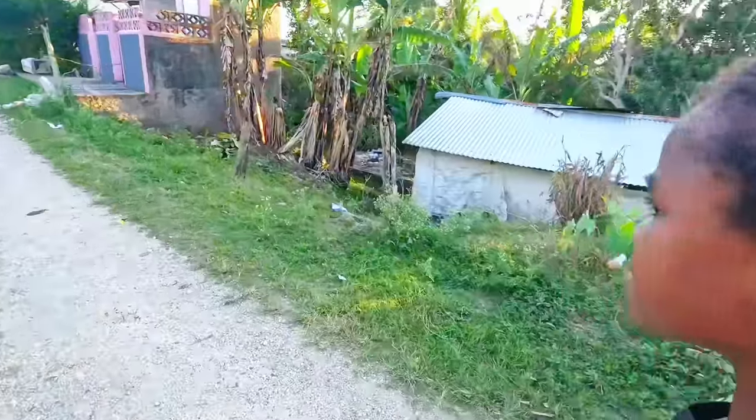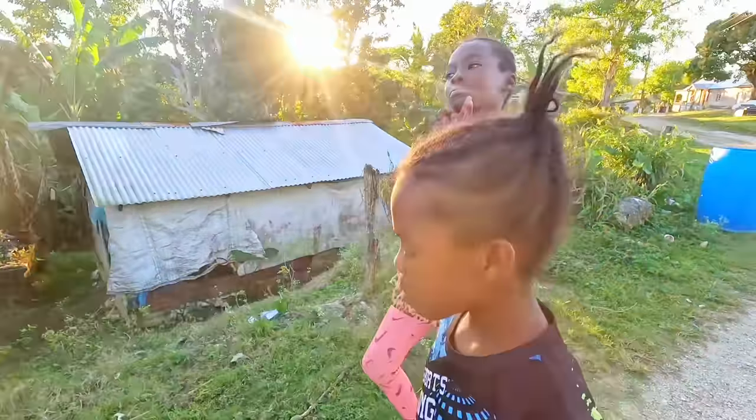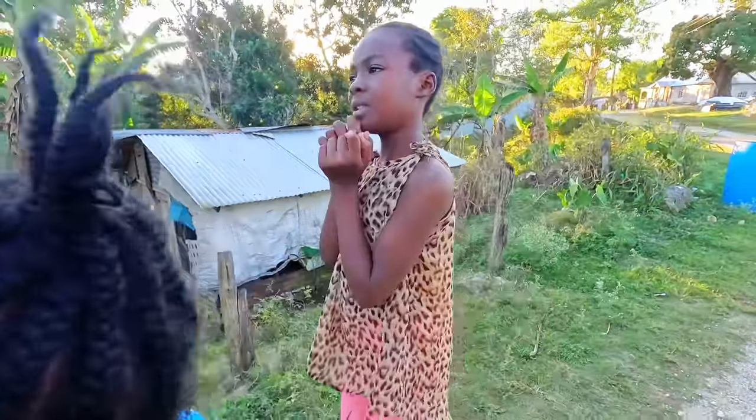So you're not supposed to point at the grave? No. Okay, I didn't know that. Thank you for the information. What else do they tell you to do or not to do here? Nothing dangerous.